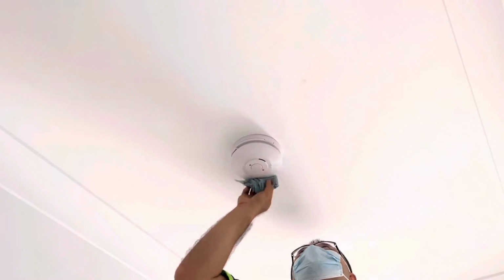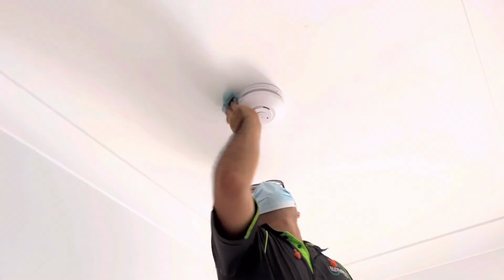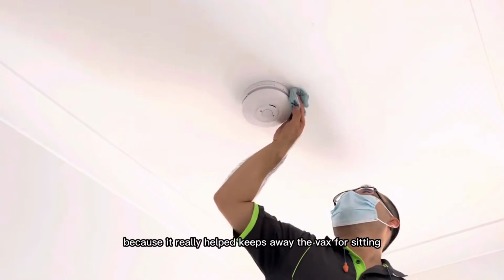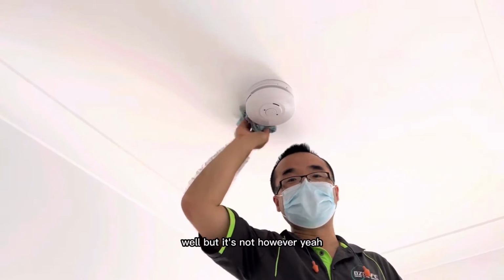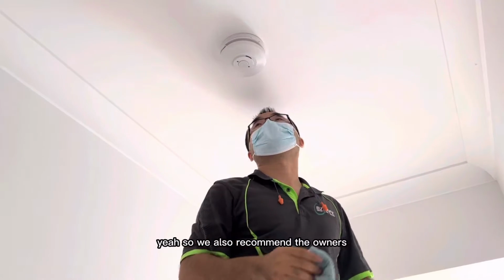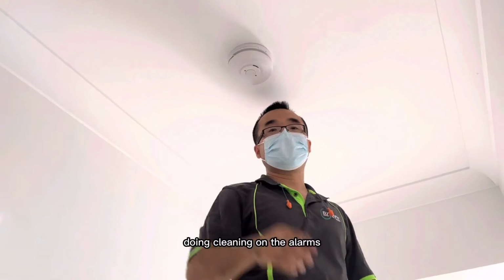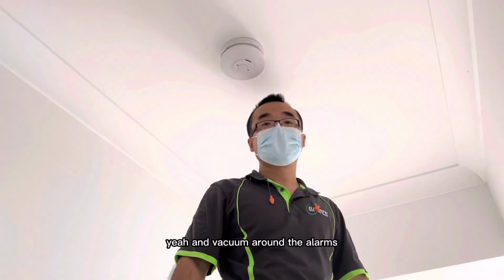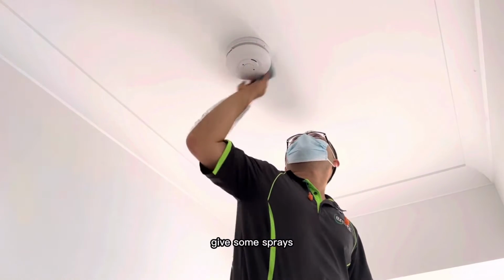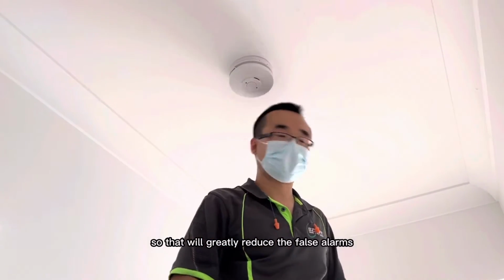Some bug spray. I think this is very important, and we suggest all the customers do this if possible, because it really helps keep away the bugs for a certain while, but it's not forever. We also recommend the owners, or whoever lives in the property, clean the alarms every, say, 3 months. Vacuum around the alarms, give some sprays, just wipe around to keep it healthy, so that will greatly reduce the false alarms.